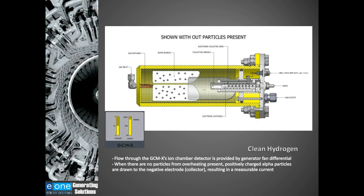This is a sectioned view of the ion chamber, and how this operates is that hydrogen flows in the connection on the left-hand side. Inside the ion chamber, there's an alpha source. The hydrogen carries the alpha particles that are being emitted from the alpha source essentially between two parallel plates on the right-hand side. And one of these plates, or the rod, is positively charged, so that when these alpha particles enter between these two plates, you're creating a very small current with those positively charged alpha particles. And what we do is we take and amplify that signal.